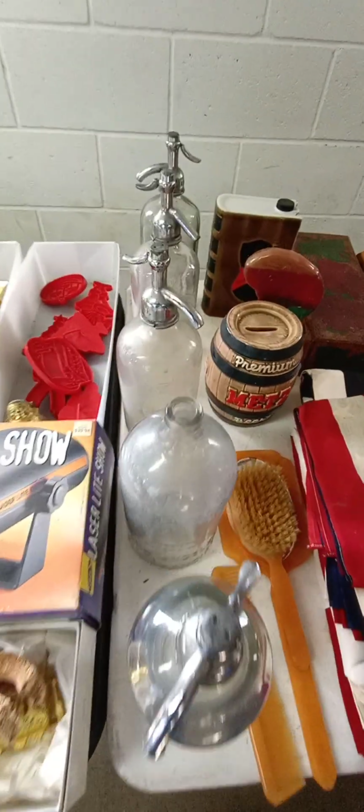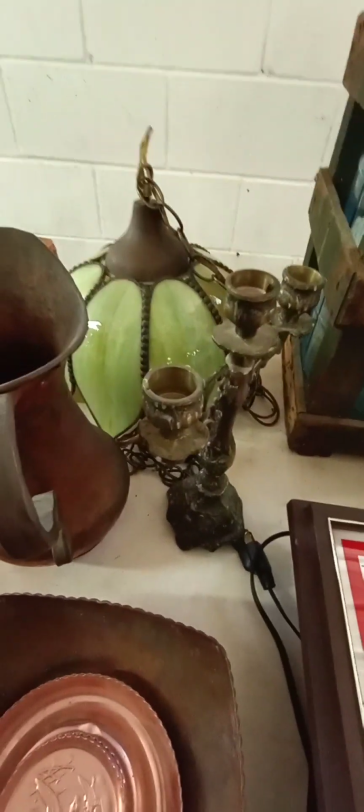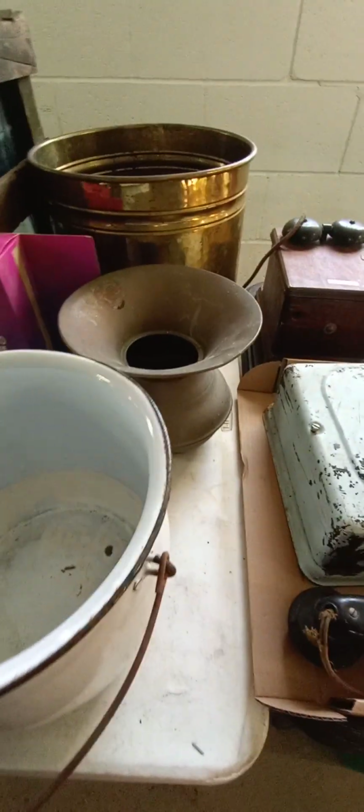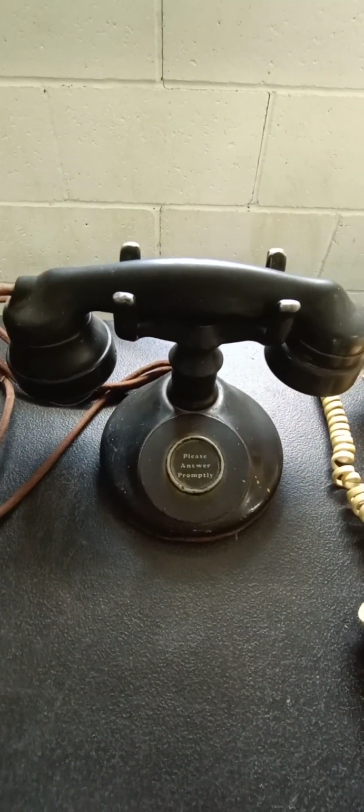$5, 7 and a half, 10, 12 and a half, 15, 17 and a half, 20, 22 and a half, 25, 27 and a half, 30, 35, 40. So $35, what is the number? 119. Takes one time. I got 27 and a half. Did you say yes, sir? So $25, number four.